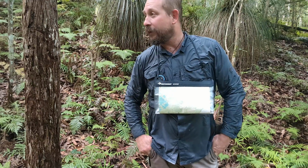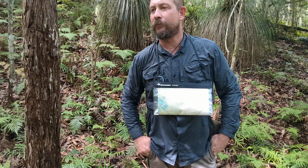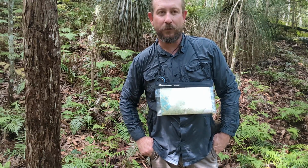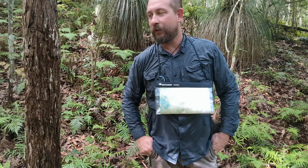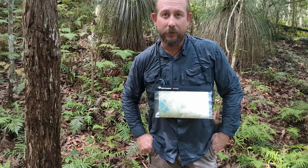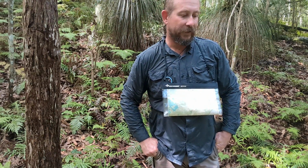So typical Queensland. It started raining pretty heavily 15 or so minutes ago. So I stopped and put my poncho on, and of course it's pretty much stopped raining and the sun's come back out. So just taking this opportunity to have a quick breather, a bit of water.